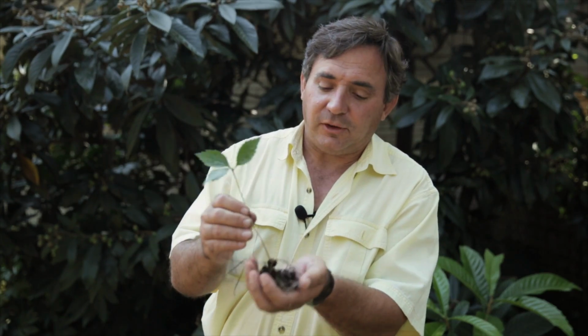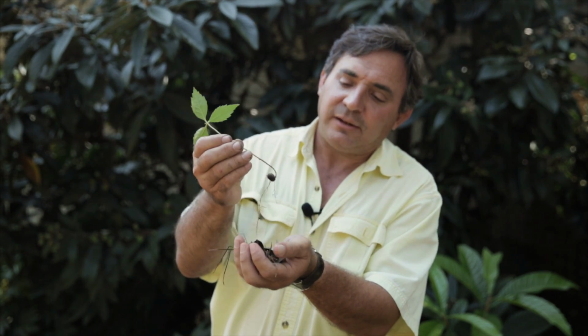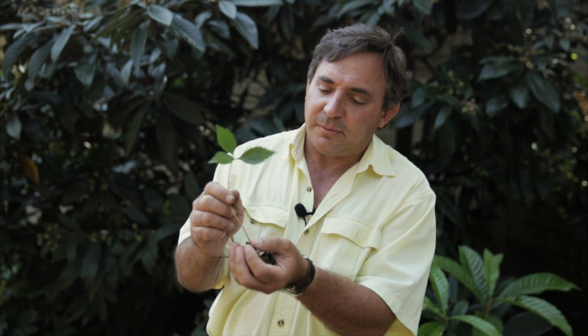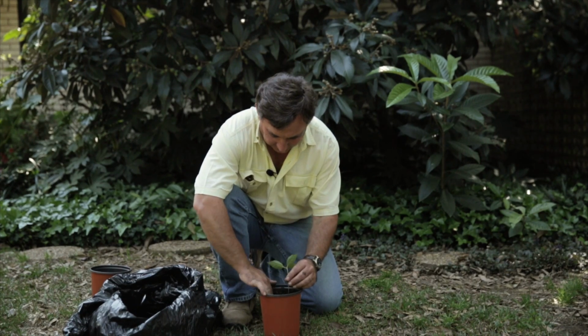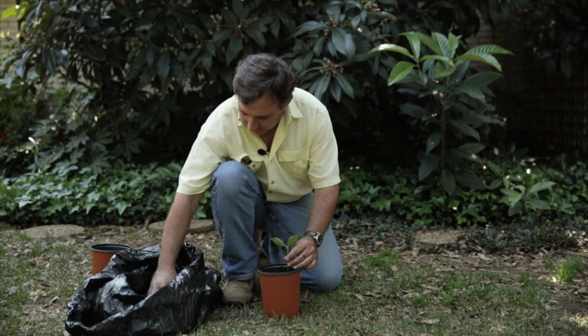Now here's a seedling we just found under this large tree, and the seed is still attached, and there's a root system, but it's not huge, and this is the perfect size for transplanting into your home orchard or landscape. The roots won't sustain a lot of damage, and the stem is still sturdy enough that you can move the plant around. So we're just going to transplant this seedling into some prepared potting mix. I'm going to give the roots plenty of room to grow.